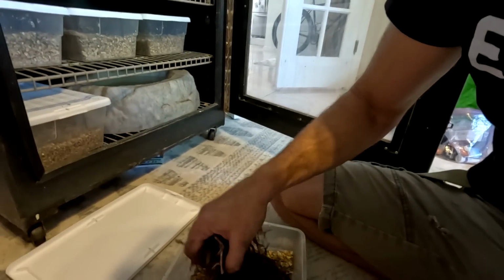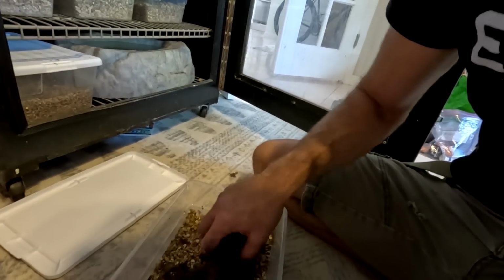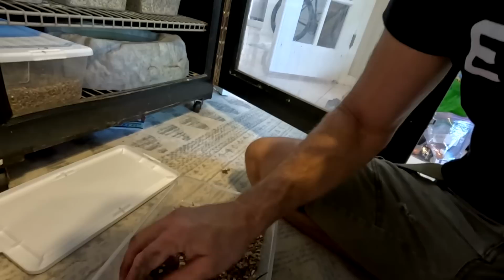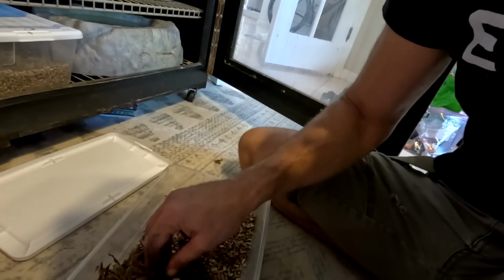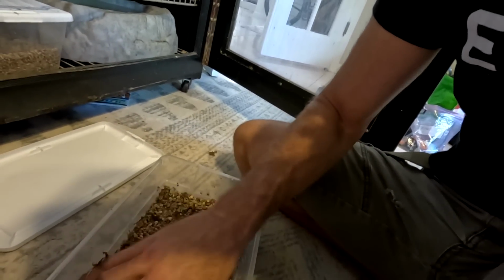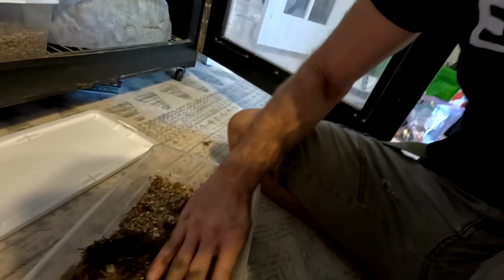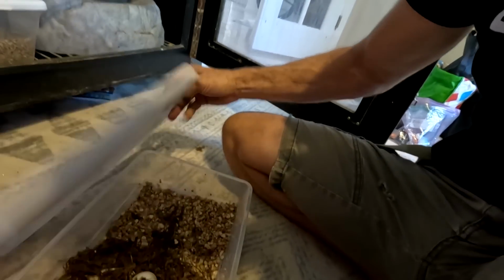So let's be quick because we don't want too much heat to get out of here. We're going to take our sphagnum and I'm only going to dress up the eggs here, because this will let me clearly see I have more room for more aquatic turtle eggs. So I just put a little blanket of sphagnum on top. Don't pack them in too much. We shut this. We're not dating these eggs. I'm not worried about it. When they hatch, they hatch.